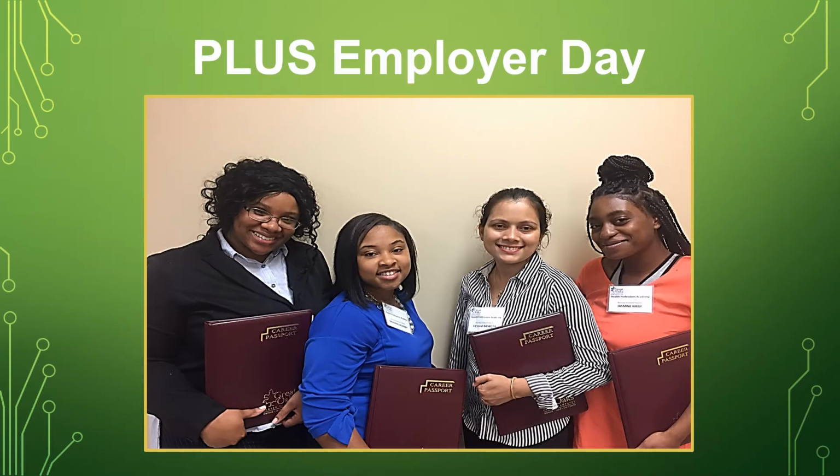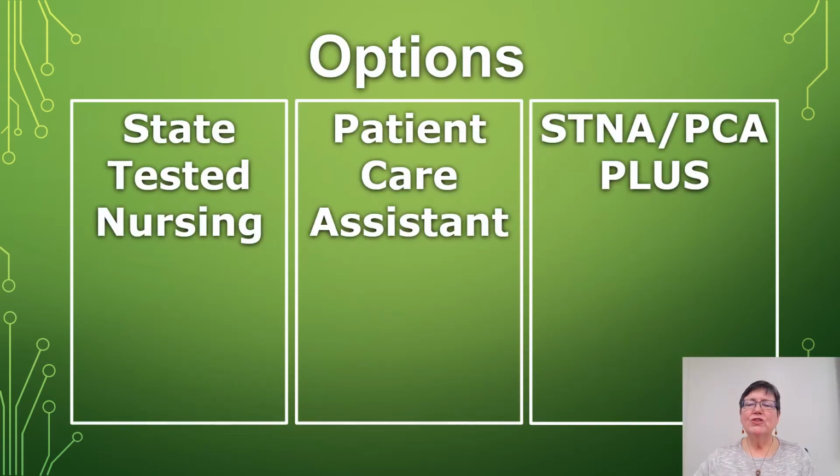As we'll learn later, our dress code is traditionally scrubs for every class, but on the Employer Plus days, we will wear our interview clothing so that we can make the best impression on the employers that come to visit us. So to stay on that STNA pathway, you have three options.